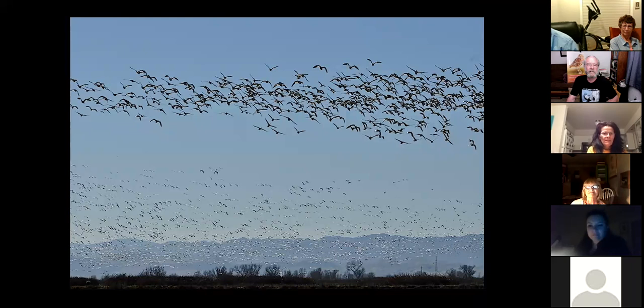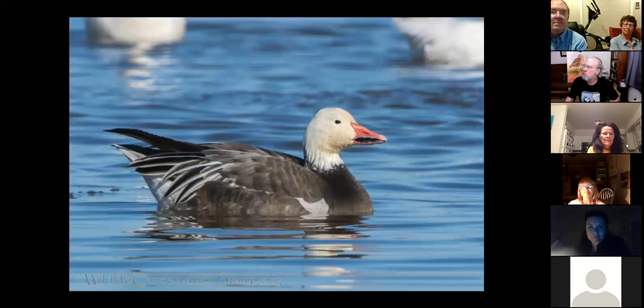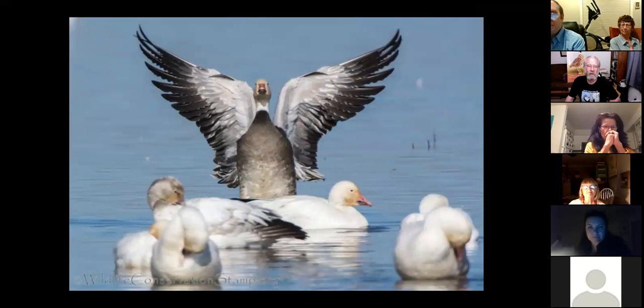Snow goose, typical, they have the black smile. That's one way you can tell them from a Ross's goose, they don't have that black smile. Next slide. This is the blue morph of the snow goose. Next slide. Another shot of the blue morph with the wings open. Next slide.